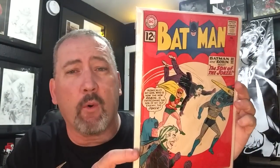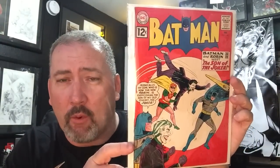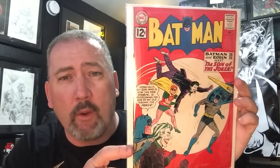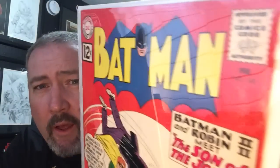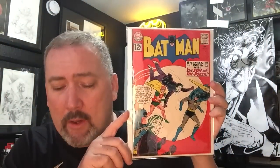Another really cool Joker cover. This is from 1962. This is Batman 145. Graded this a 4.0. Looks better than a 4.0, but I think it's a 4.0. Again, really good color on this. You have a little bit of issue right up there. I don't know if you can see it or not because of the glare from the Mylar, but again, overall, really, really nice looking book. And again, these are hard to find, especially things with the Joker on it. And right now, Catwoman, Batgirl are real popular as well.